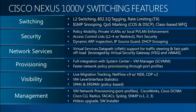From a provisioning perspective, I'll talk a little bit about port profiles. But we are currently working on tighter integration with SCVMM. So once the network admin defines a specific policy on the Nexus 1000V, it's automatically propagated to SCVMM.